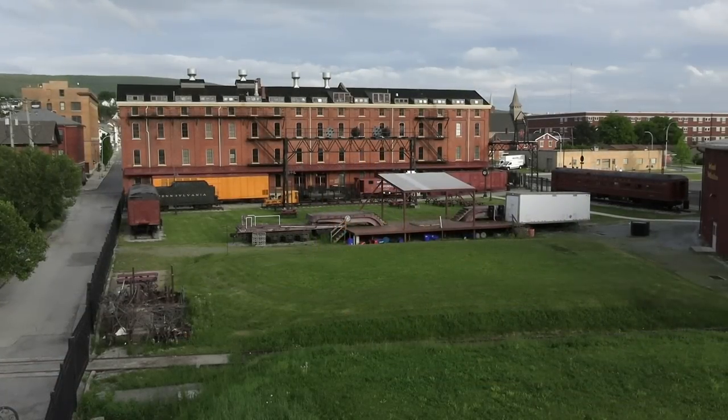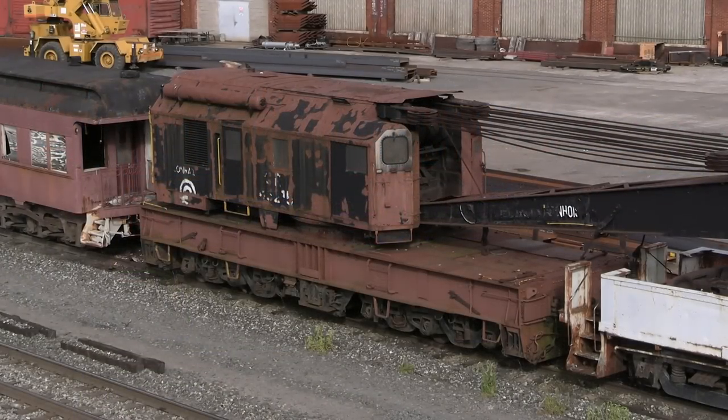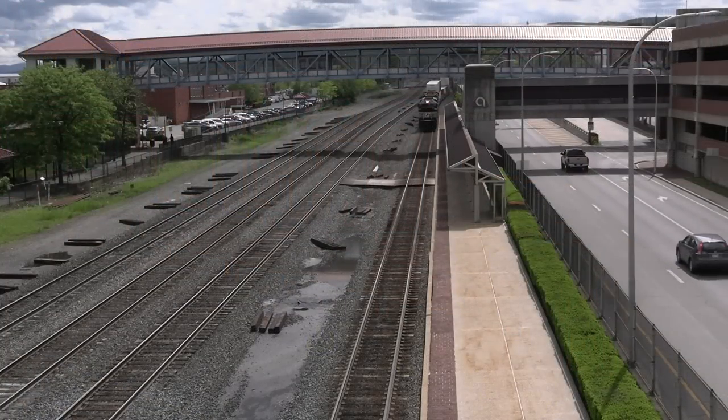When purchasing tickets to the Horseshoe Curve National Historic Landmark, you have an opportunity to buy a ticket that includes admission to the Altoona Railroaders Museum in downtown Altoona, right across from the Amtrak station. The museum is definitely worth a visit if you're ever in the area.